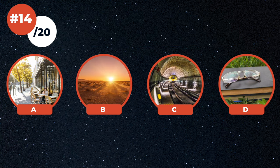Illumination comes in many forms. Let's see if you can identify this one. An outdoor cafe scene, a desert landscape at sunset, a subway train arriving at the station, a pair of glasses on a book.